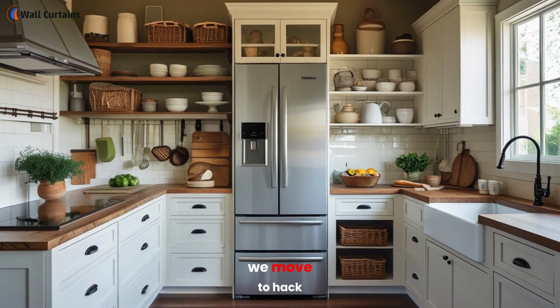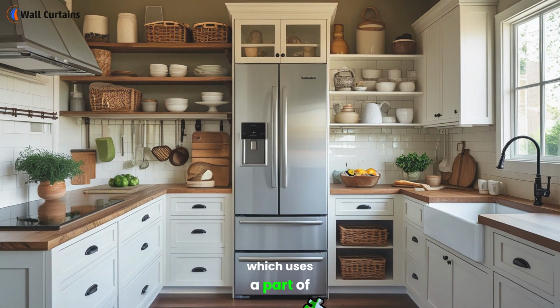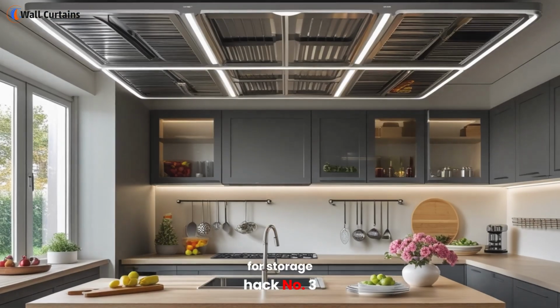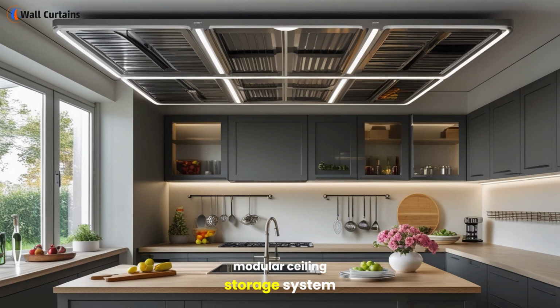Think about it while we move to hack number 3, which uses a part of your kitchen you've probably never even considered for storage. Hack number 3, modular ceiling storage system.